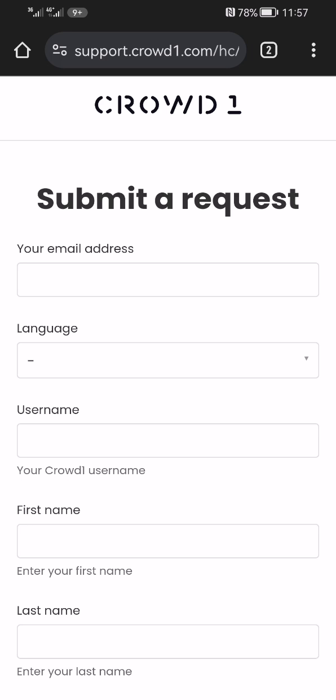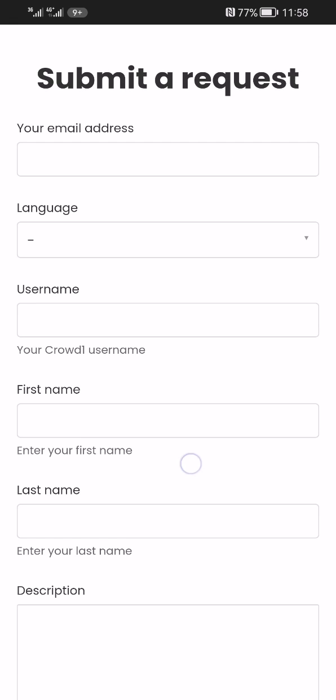On the first line there is the email address. The email address that you will put here is the email address that you registered with Crowd1, so that they can recognize who you are. Because if you put any other email address, they will not be able to recognize you. And then you choose the language there, which is obviously any language that you prefer. And then they will need your username. So you will need to put your username there, whatever you remember of it, and then you proceed and put the first name and last name.